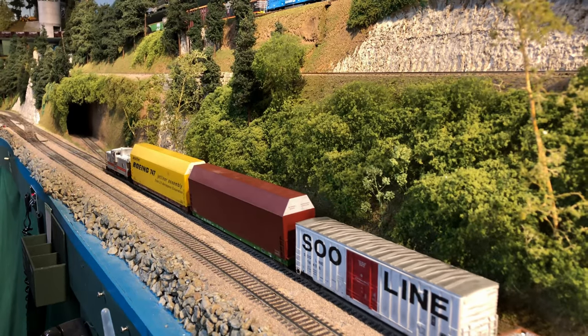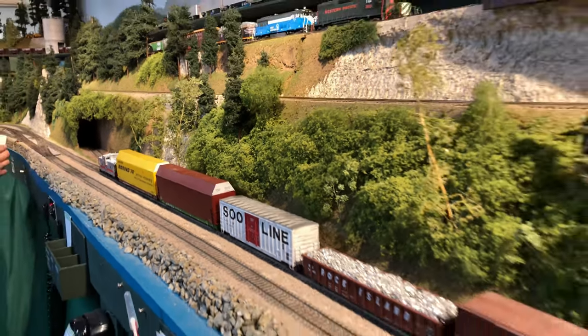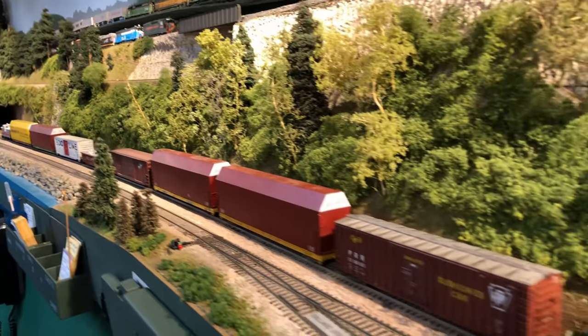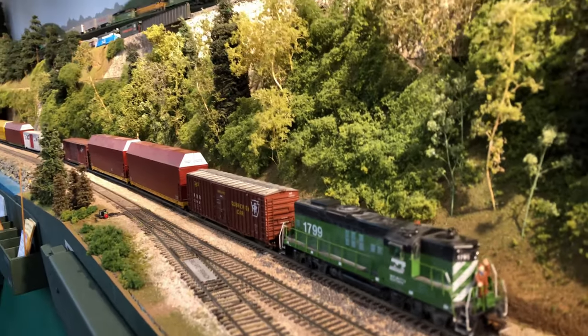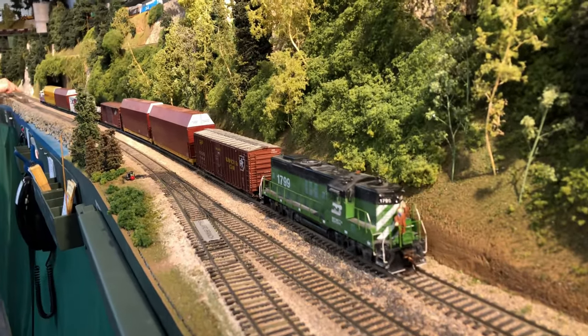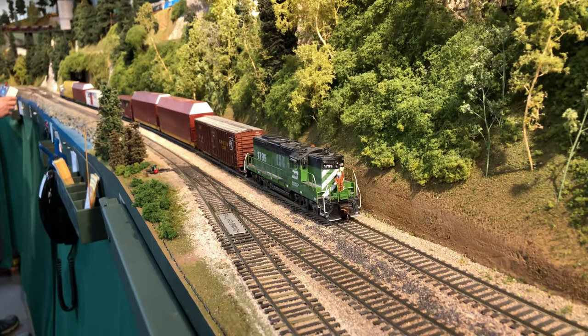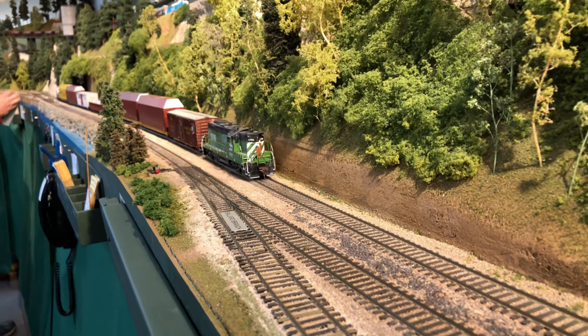It's been really fun since Atherin came out with the sound car cabooses that we can run the train caboose forward and still blow for grade crossings with the air whistle. This is a very specific prototype train that runs on this layout as close as we can get to the prototype.